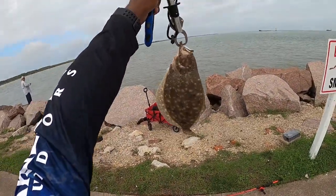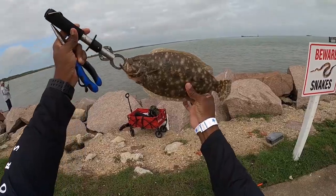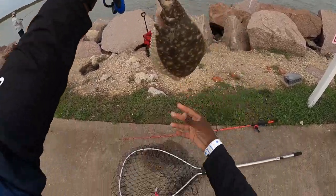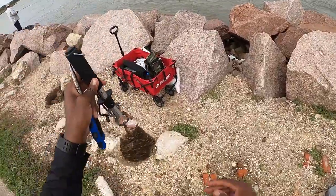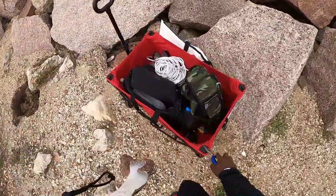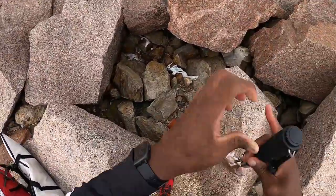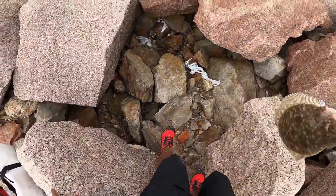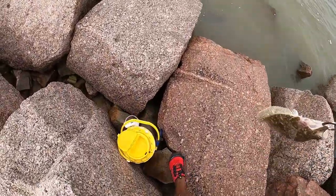Got us another one. Another flounder, too small, but enough to add to the vlog. First flounder on artificial Berkley Gulp. I'm not gonna say I'm a believer, but I believe more than I did 5 minutes ago. I can't believe it actually worked. Nah, that was a fluke. Let's see if it can happen again.